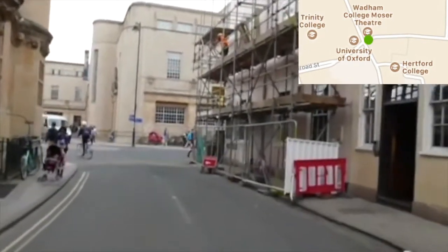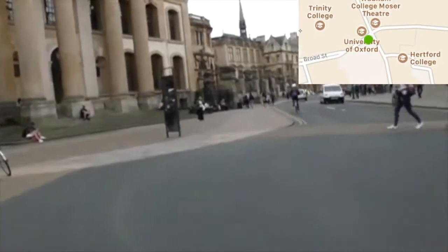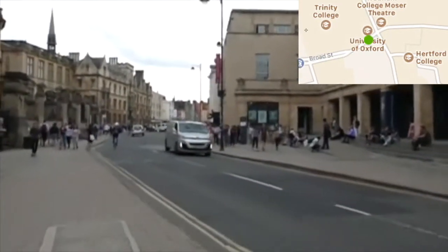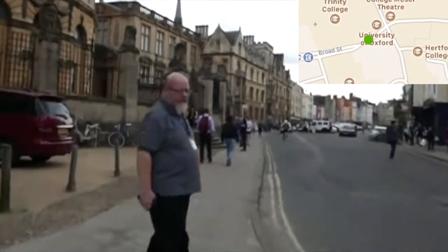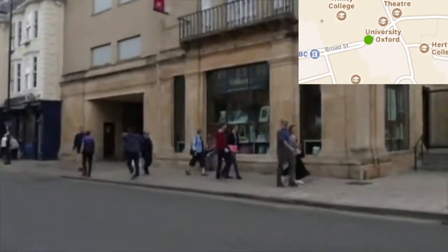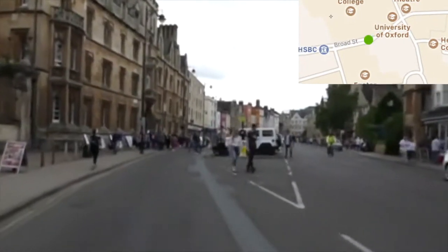Right now we're at the intersection of Holywell Street, and on our right-hand side is the Weston Library. On our left-hand side, that columned building, is the Clarendon Building, which is the original home of the Oxford University Press. We've just passed the Sheldonian Theatre on our left-hand side, and on our right-hand side, that small little building with green shutters, is Blackwell's, the University Bookshop.